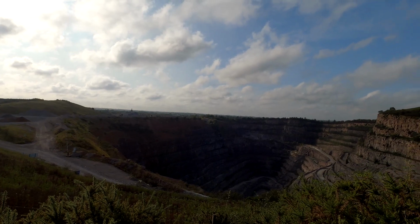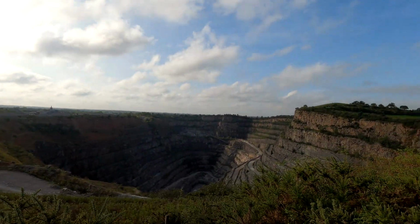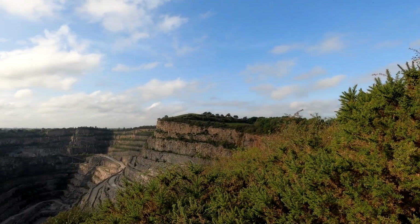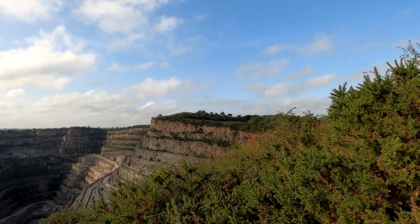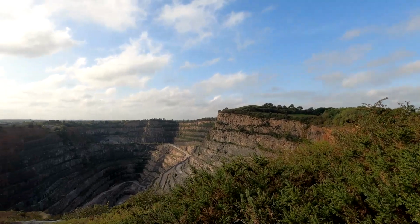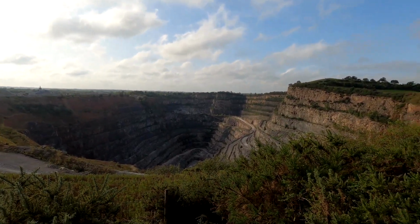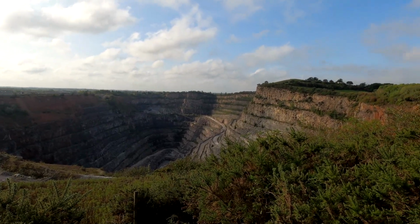So that's as far as we can go. These are the boundaries. So the high point of Croft Hill is 128 metres above sea level, and the quarry itself is 120 metres below sea level. So the middling point, obviously, sea level.